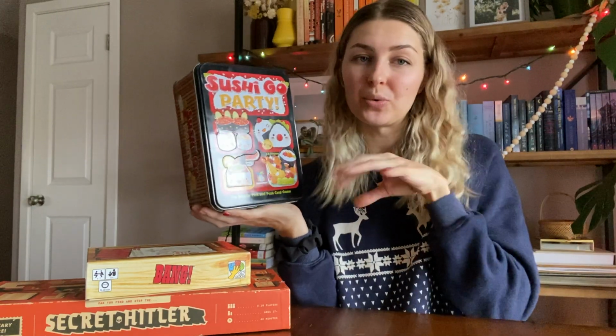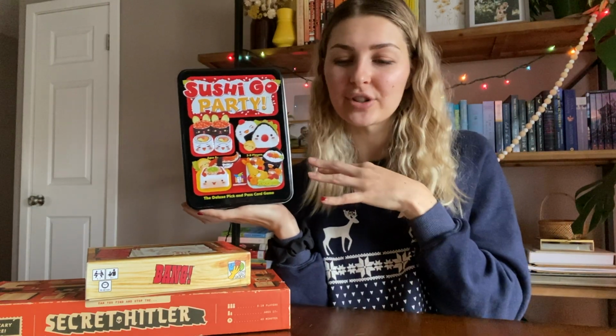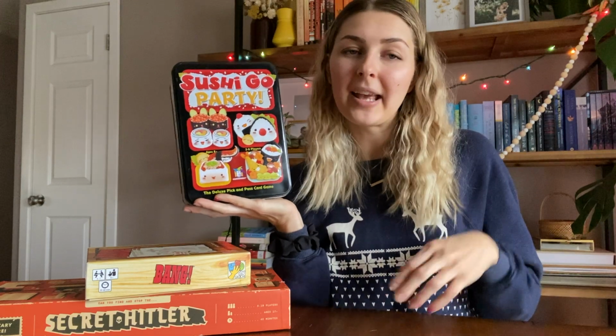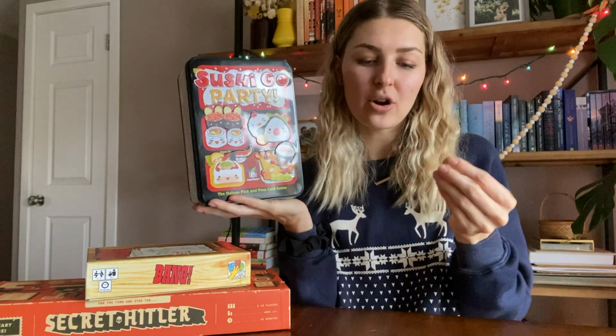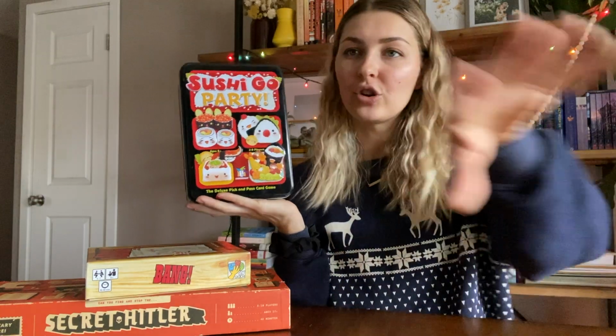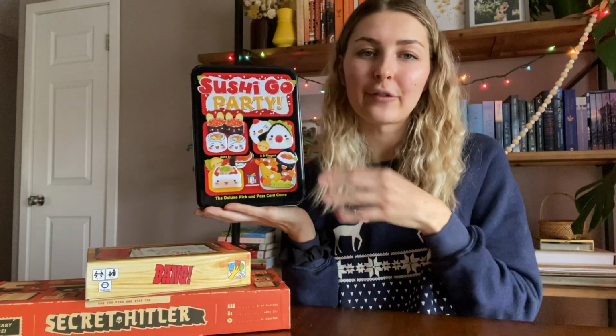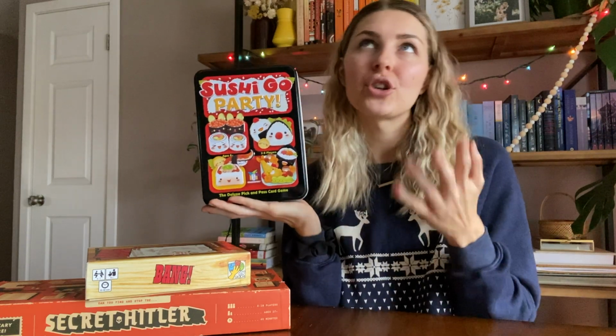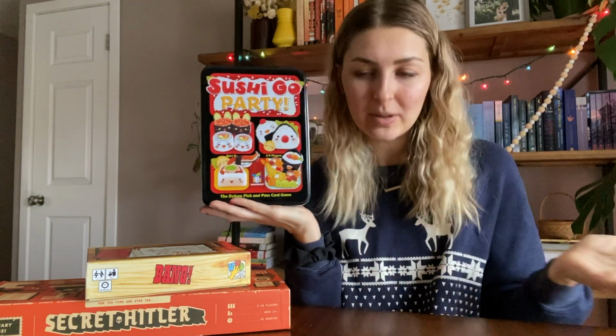With this one, you choose certain cards that are in your deck. So there's a ton of different variations of how to play this game. But you start out with a number of cards based on the amount of people who are playing, and then each round you take a card, you put it face down, you pass the deck, then you flip it, and you're all going for different things, different sushi rolls and different appetizers and stuff that have a certain amount of points attached to them, and the person with the most points wins the game.